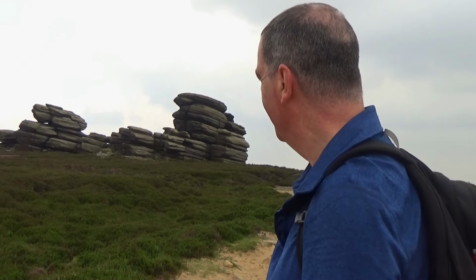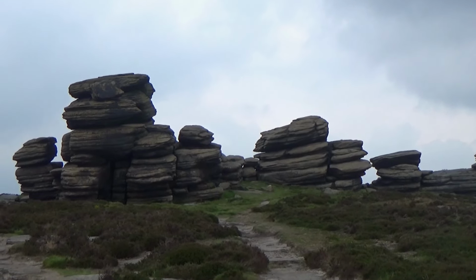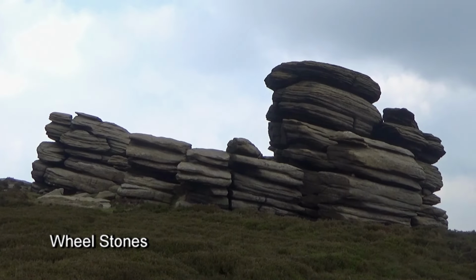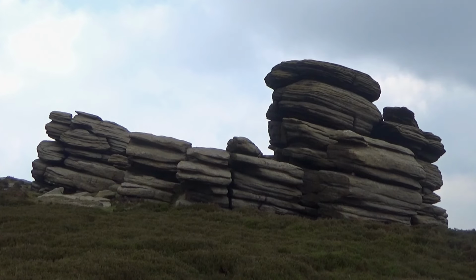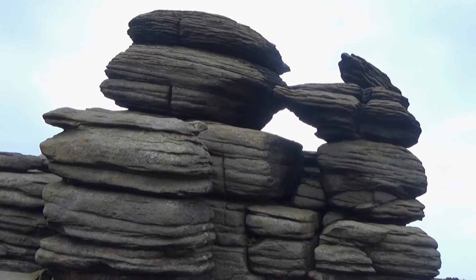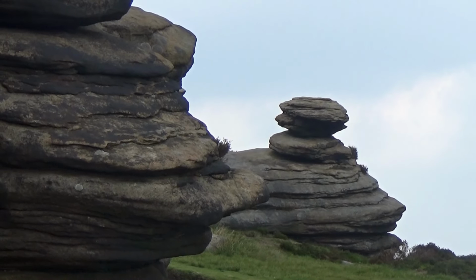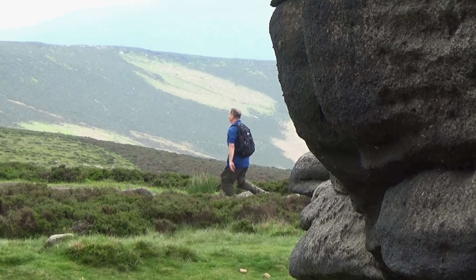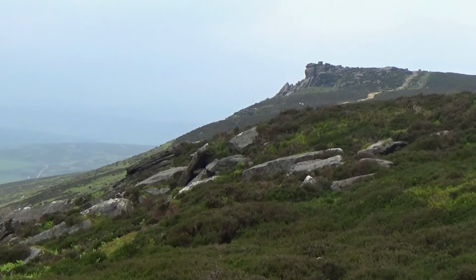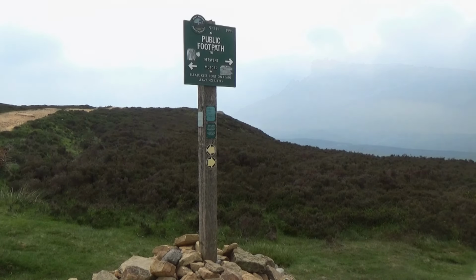And these are the Wheelstones. The Wheelstones, also known as the Coach and Horses, would be the last tor on Derwent Edge I would pass today. Beyond it, the path gently lost height for about a quarter of a mile, before reaching a familiar junction of paths.